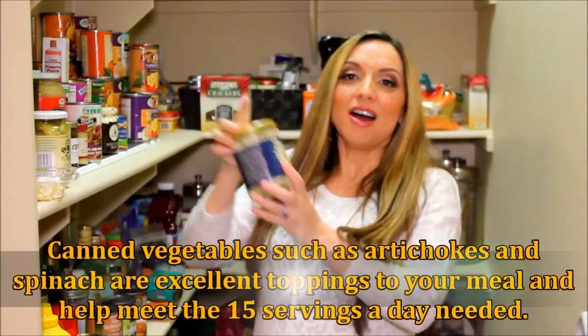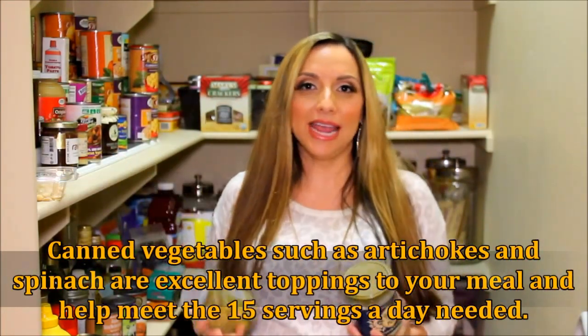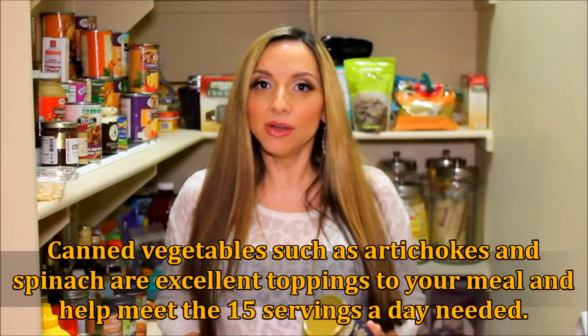Last but not least, I love to keep some vegetables in my pantry. I think we all struggle with getting our 15 servings of vegetables a day. And one of the best ways to make sure that we do that, especially when we've got nothing in that refrigerator, is to make sure that my pantry is stocked with vegetables. And I mean everything. I don't just mean olives, which are actually a fat. I mean, I've got artichokes, hearts of palm. I keep all these things handy. I even have canned and frozen spinach. Why? So that I always have a vegetable ready and handy. That way I can throw together a quick pasta, put some vegetables in, or a quick pizza, put some vegetables in. That way I don't go without.